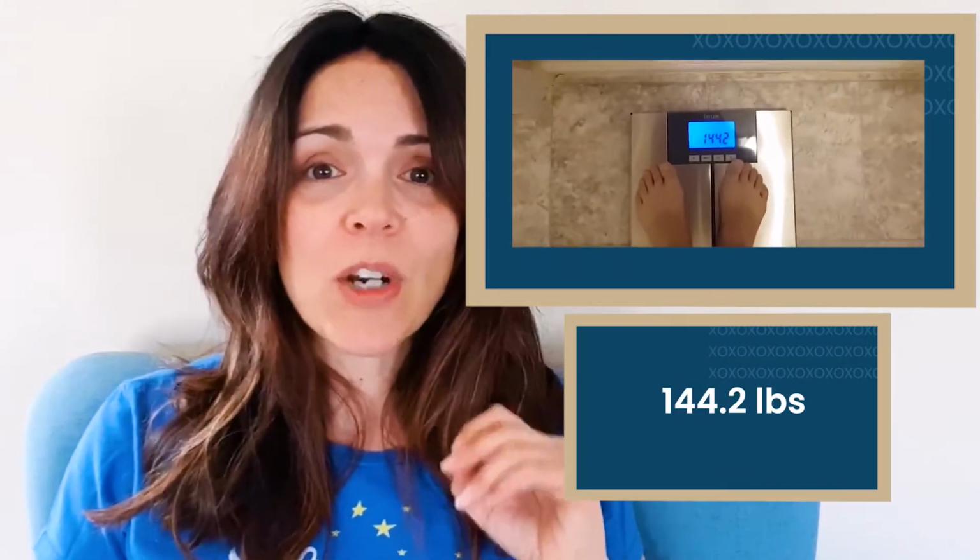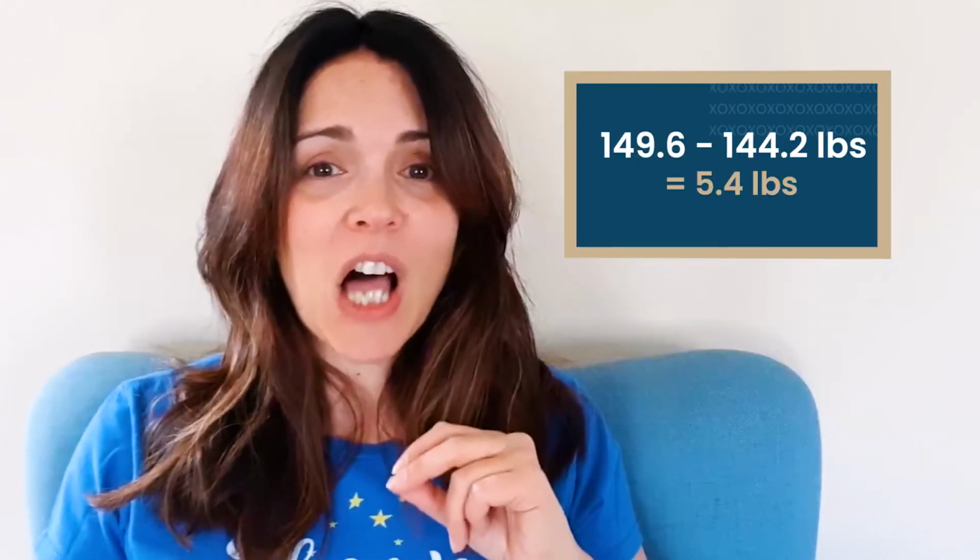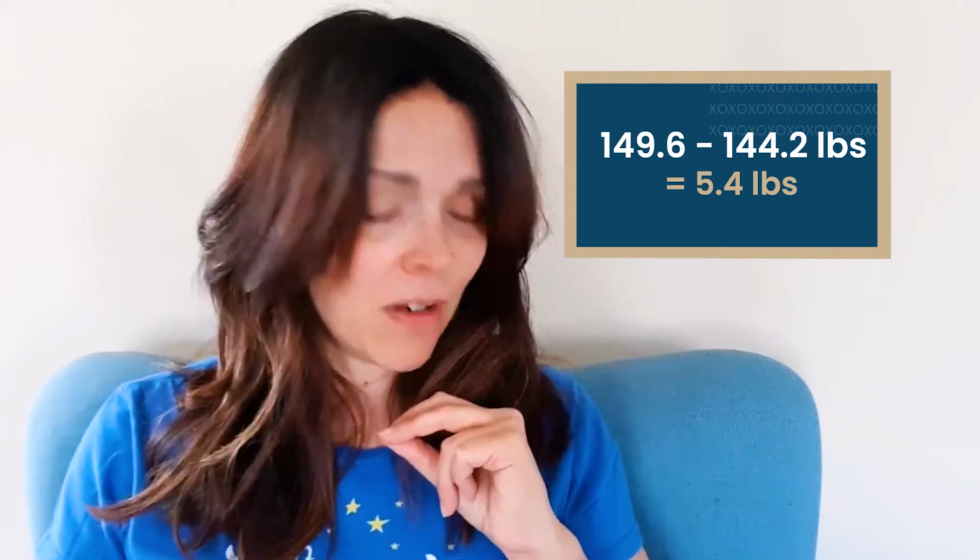Okay, now let's look at March 2nd. So I stepped on the scale on March 2nd because the month of February only had 29 days. I want to make sure that I got to 30. So March 2nd, I stepped on the scale. Here we go. My weight was 144.2 for a weight loss of 5 pounds, 0.4.